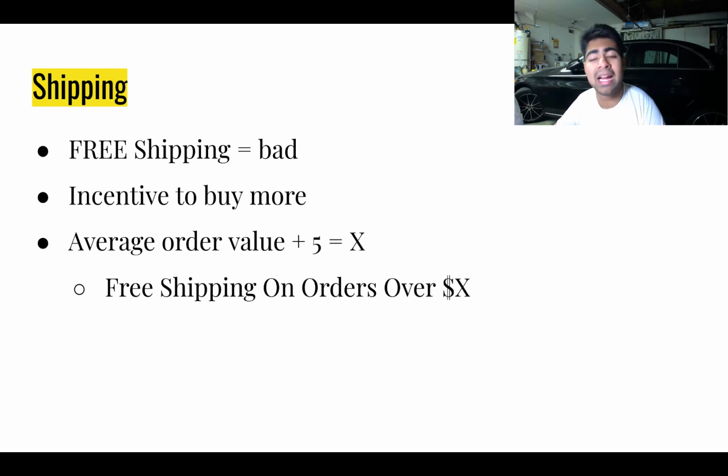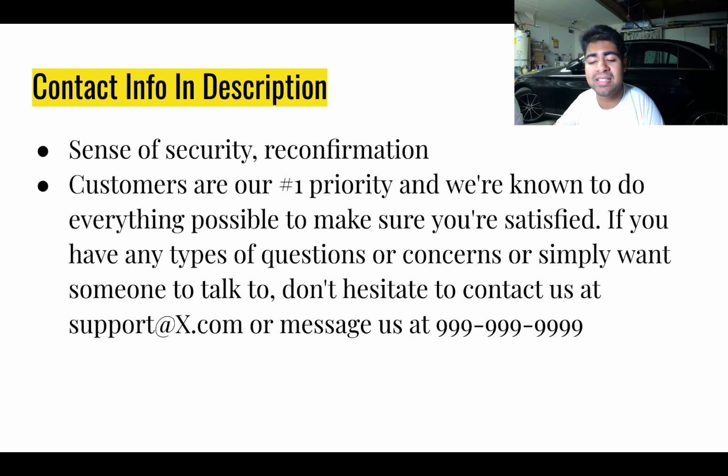But moving on to hack number 2, and this hack is for your description. Basically, for this hack, what you need to do is include some kind of contact information at the very end of your description. Now, what do I mean by this exactly? Well, before explaining what I mean by this, let's talk about exactly why you need to do this.